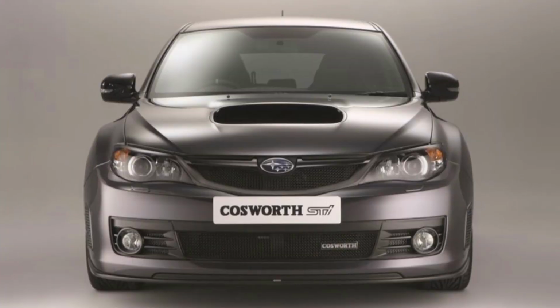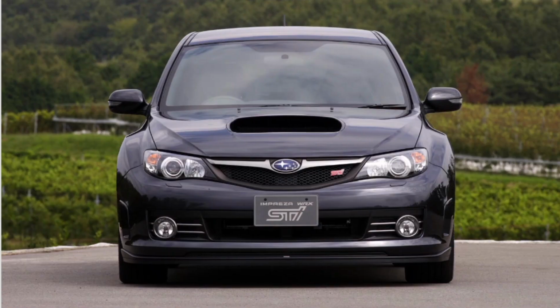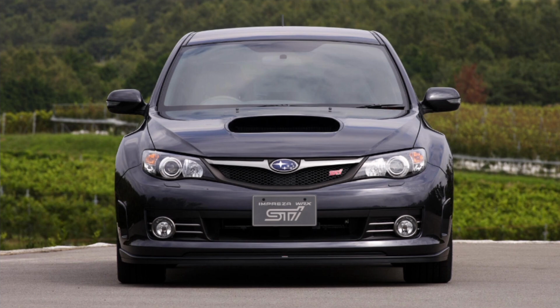So when it comes to the exterior, the car does look pretty identical to the standard version. Obviously there are some differences. For example, you've got a Cosworth badge at the bottom, and you've also got that mesh grille which the standard car doesn't have, which I'm going to show you right now. It does look pretty much the same, but there's no mesh or Cosworth anywhere, and that STi badge is missing. So that's something to note.